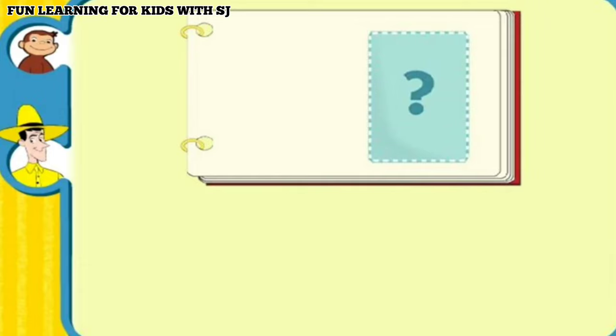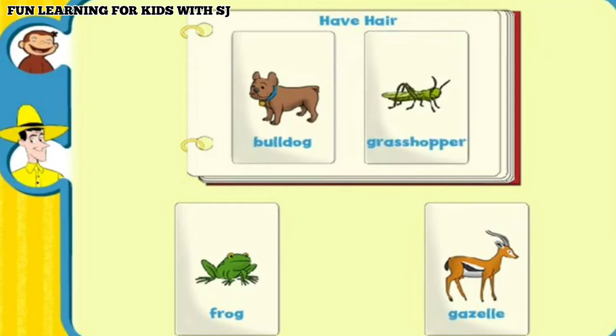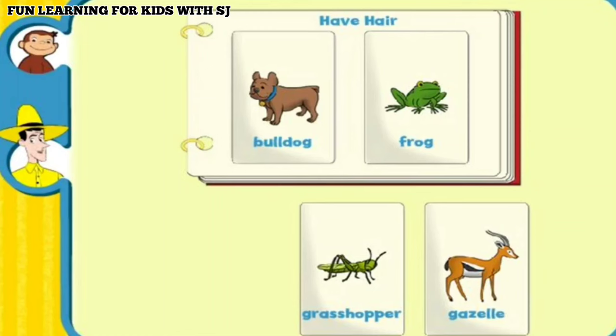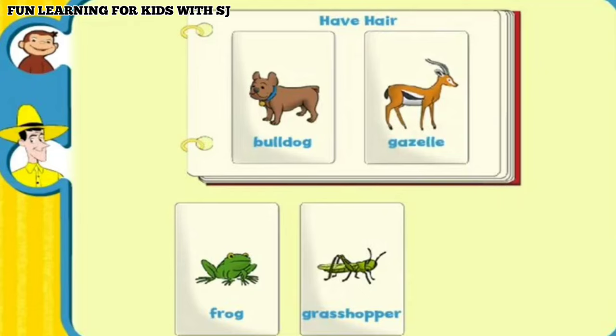Which of these animals also has hair? Here's a bulldog. A grasshopper. Sorry, a grasshopper is an insect, and insects don't have hair. Try again. A frog. Uh-oh, a frog is an amphibian, and amphibians don't have hair. Try another one. A gazelle. You got it. A bulldog and a gazelle are both mammals, and mammals have hair.